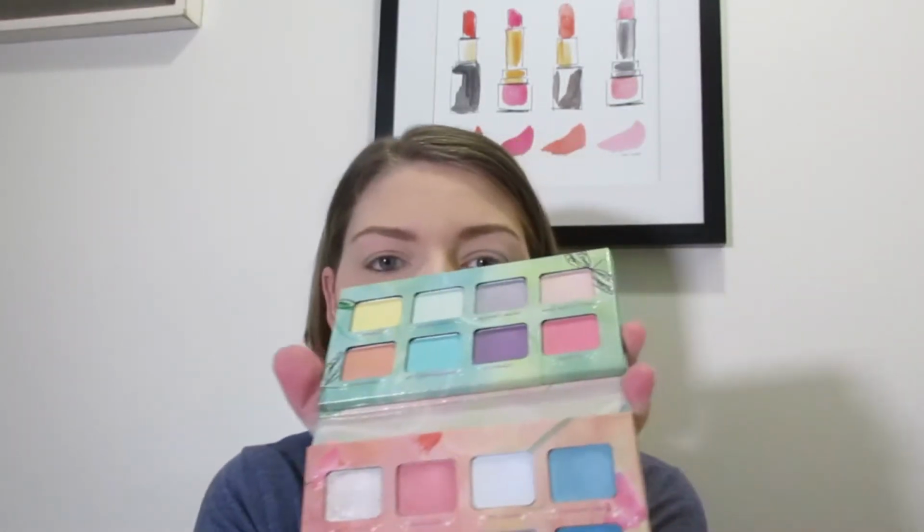It's a pretty color though. Beautiful, this shade is. It is just the nice, beautiful blue here on the bottom. We're going to use that on the outer corner of the eye.